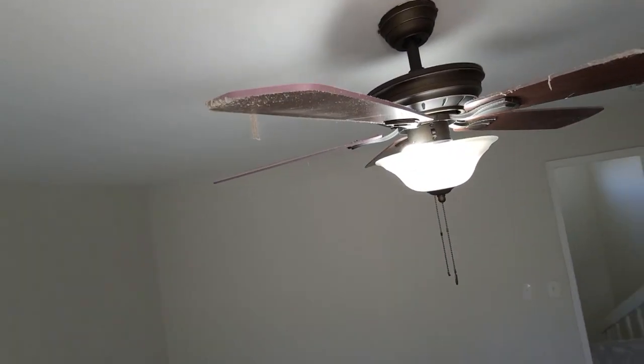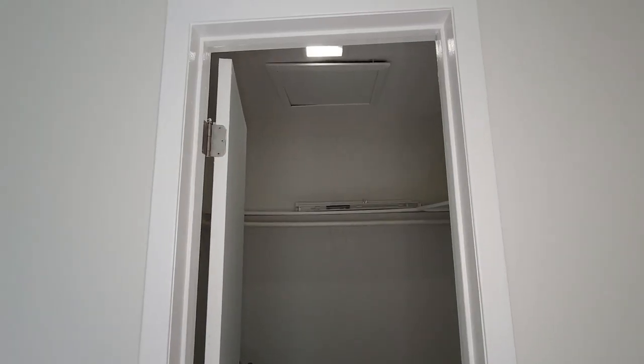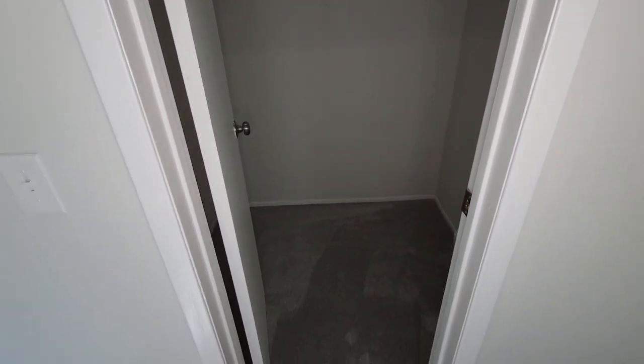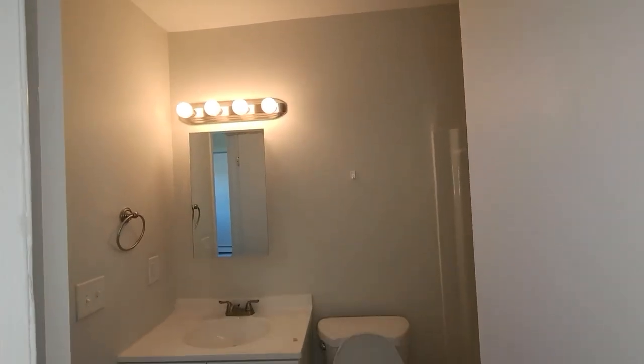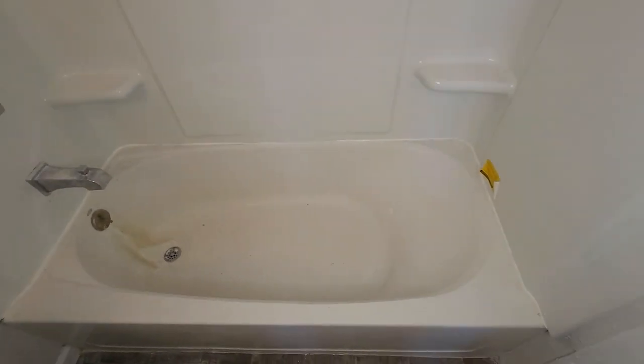Today we're going to be in a new house. No, this is not a house that I'm moving into. This is a rental home that we are actually getting ready to have people come view, to either rent or buy it, and we are so excited.